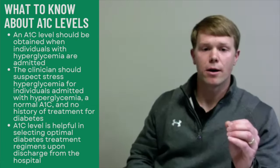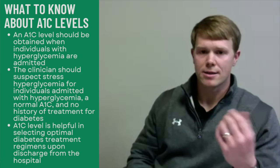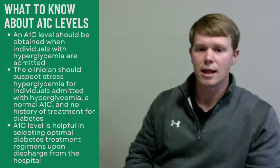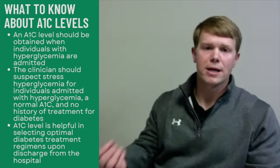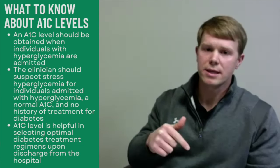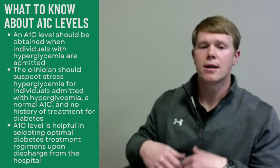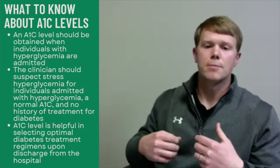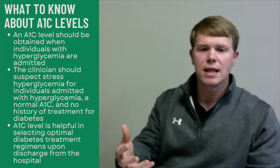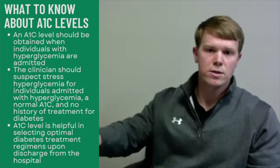A few notes for A1C. It should be obtained when an individual enters the hospital with hyperglycemia. So that if they're admitted with hyperglycemia, it is recommended to obtain an A1C level. If a patient is admitted and they have hyperglycemia, but their A1C levels are normal, and there's no past medical history or treatment history for diabetes, then the clinician, the dietitian, would assume that that individual has stress hyperglycemia. The A1C levels are helpful when selecting diabetes treatment regimens once a patient is discharged.